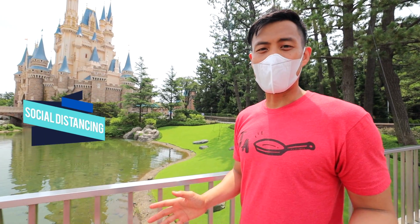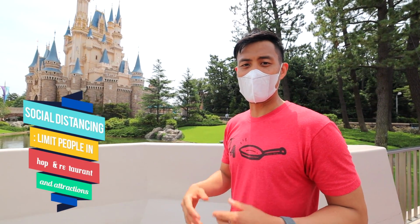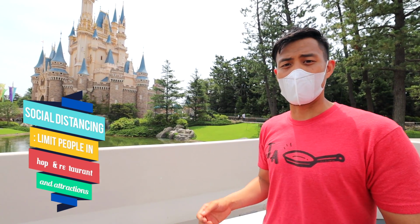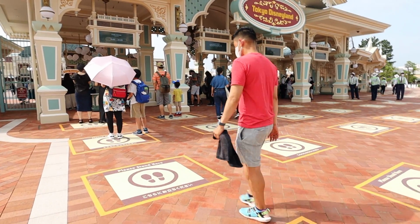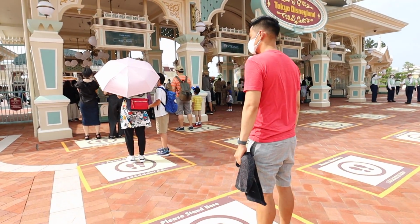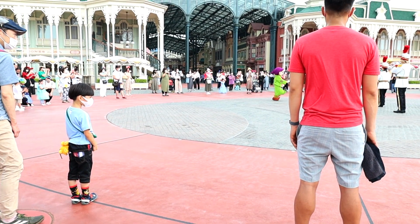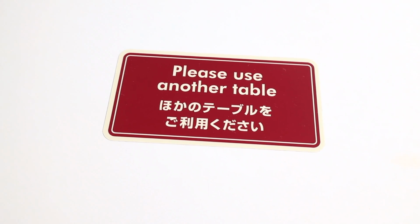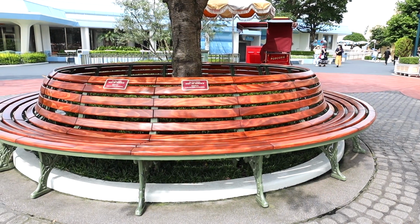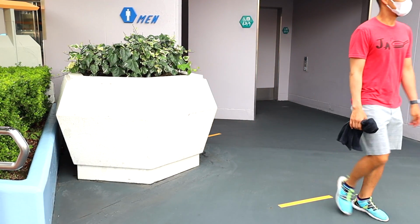Now when you get into the park, you'll find that the staff are quite proactive about social distancing. They limit people into the attractions, they limit people into the shops, and they limit people into the restaurants. Inside of the park, social distance and safety precautions were quite clear. Starting at the park entrance, there were dots on the ground marking where individuals could watch shows. Tables at the cafeterias were limited, as well as benches. There were even social distancing lines marked off just in front of the bathrooms.